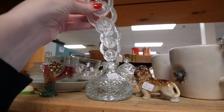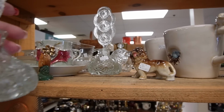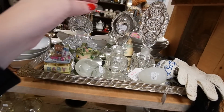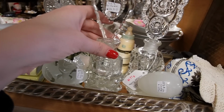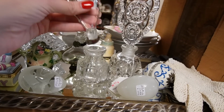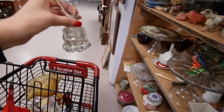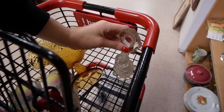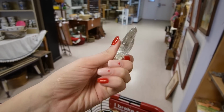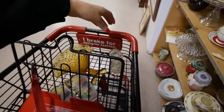Just before I move on, I figured I'd take a peek at these perfumes. This one's 25 and 25. I was surprised at how well the perfumes sold at our last Whatnot sale. That one's really pretty. It's very heavy too. It's only $10. Maybe I'll stick that one in here for $10. I gotta check it over though, make sure there's not. I mean, the seams are pretty rough there, but other than that, it seems to be okay.